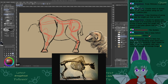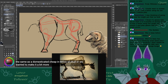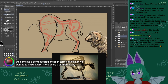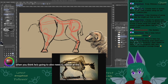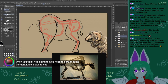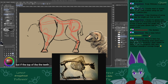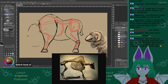But are we going to want to be thinking the same as a domesticated sheep in terms of the skull? Or are we wanting to make it a bit more beefy, a bit more bulky? This thing is also going to need to, at the moment, kneel down to eat. Probably would be worth having a look to see what grazing bison look like. But if the teeth are there, it can put its head down, so it can probably chew things around that height. Which kind of does fit for the plains idea, where this thing is going to be living.